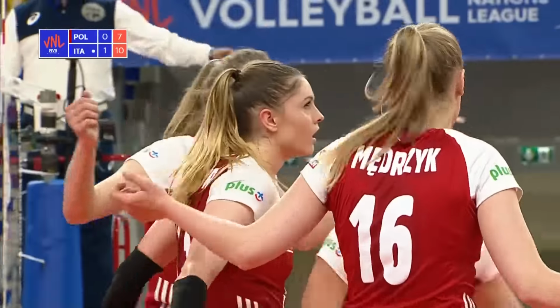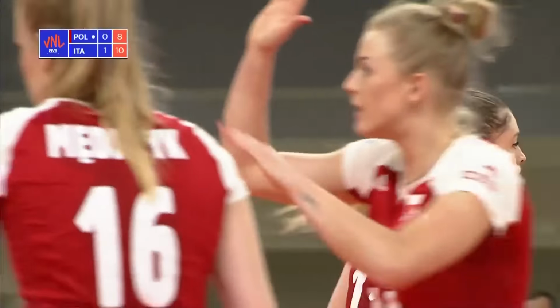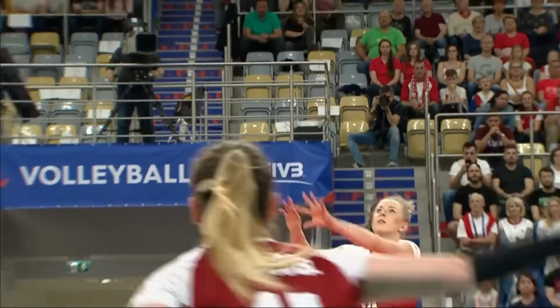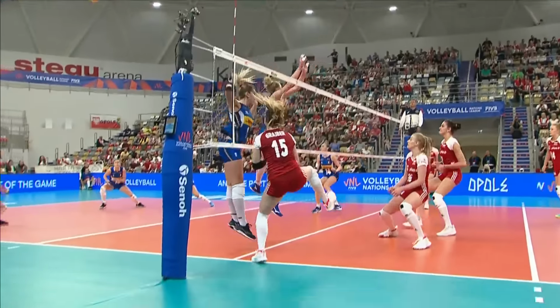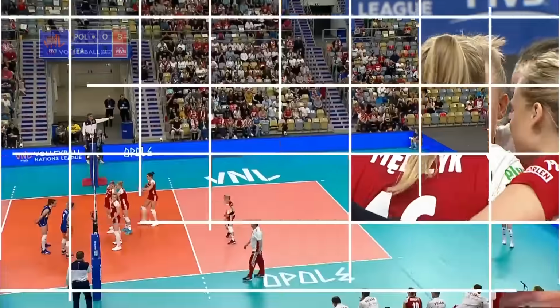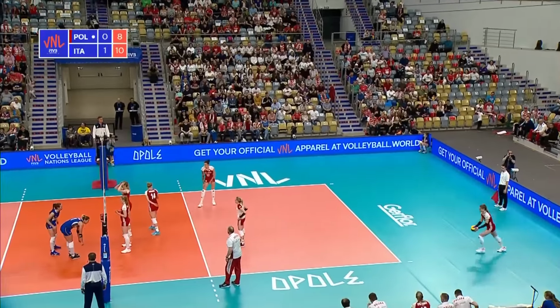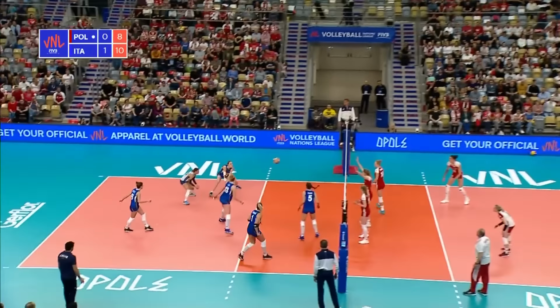That will be Poland's point. Well, the way Poland began the second set was so promising with the change of setter. Wolosz coming on. She made a difference, and that difference rather faltered. But now there's a sense that they can get back in it. A couple of quick points for Poland, it would be very different.